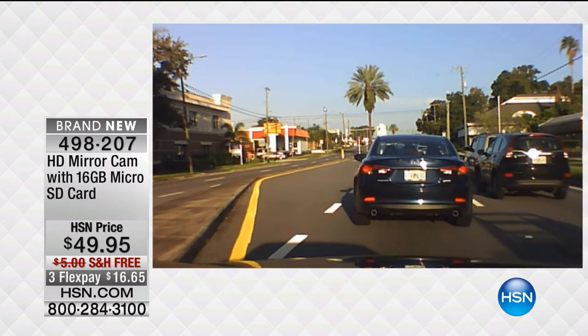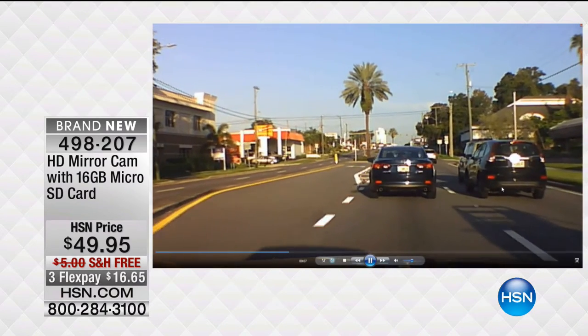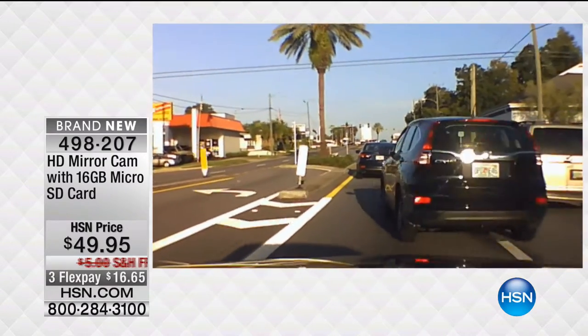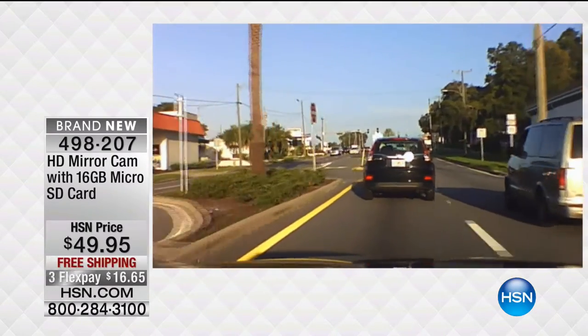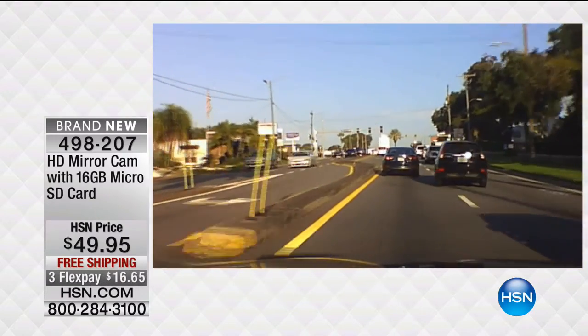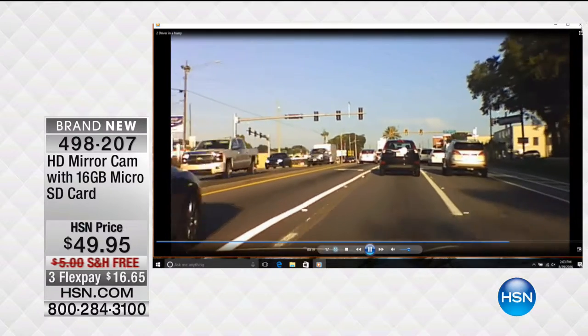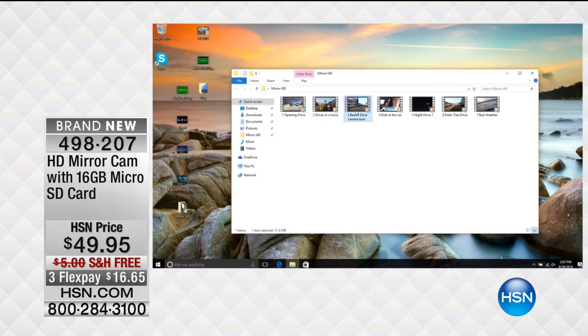No one accepts blame. Here I am just driving down the road in this SUV on the right side. As I'm getting ready to come through, he just cuts right into my lane. I had to slam on my brakes or I would have run into him. And if I would have hit him, it would have been my story versus his story. But that's no longer the case, because with the HD mirror dash cam, it's always there to capture that story.